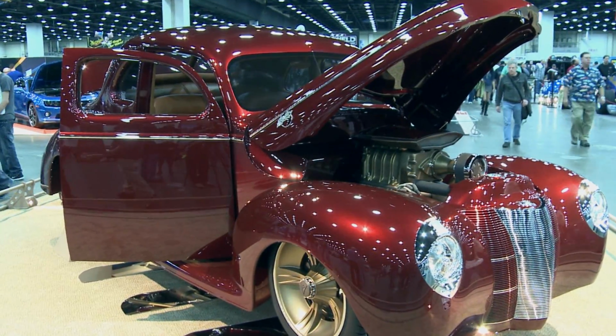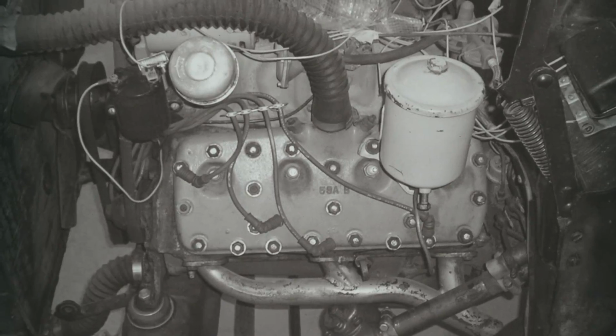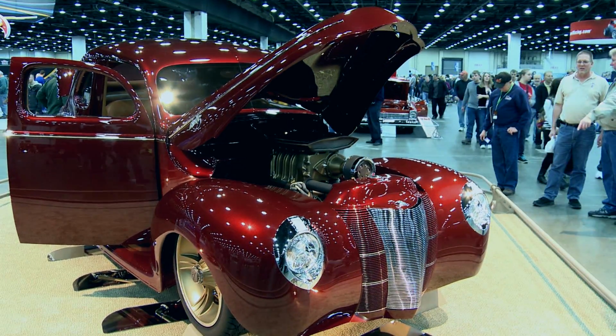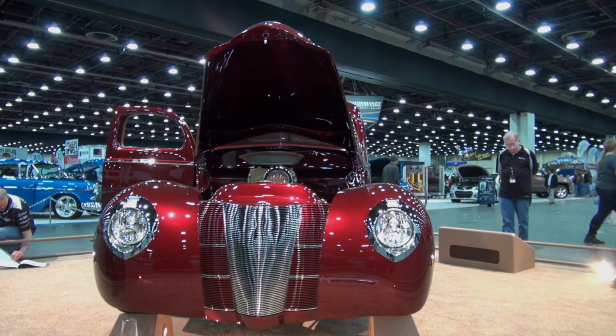My dad bought the car when I was 10 years old back in 1957, and we started it as a father-son project. Then he decided to build a new home, so the car went in storage, and it's been in storage for the last 50 years. I'm Ron Cizek. We're here at the Detroit Autorama 2013 with my 1940 Ford Coupe.